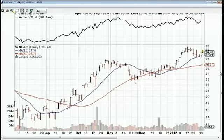Again, Apple reported strong earnings. Expecting to hear pretty strong numbers from Nuance when it reports on or around February 9th. Earnings expected to be up 29% from a year ago to 36 cents a share. Sales up 22% to 386.2 million.